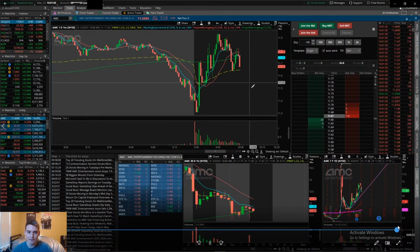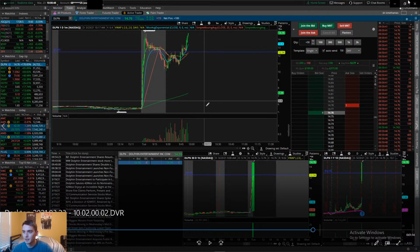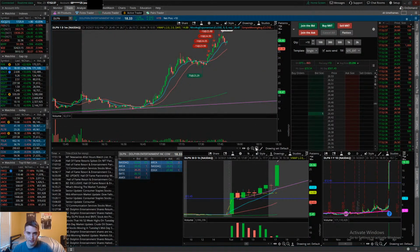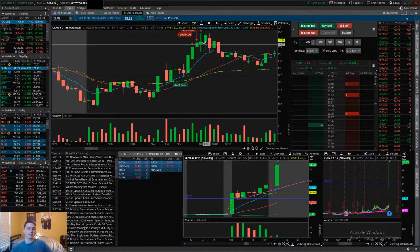Wait, let's see here. Okay, so we don't get to see coming out of that halt. Well, I can show you. So let me go over here. As you can see, it halted going up here, and then these two candles on the resumption, I said if it gaps up higher, that would be ideal. I want to see it gap up out of the halt.